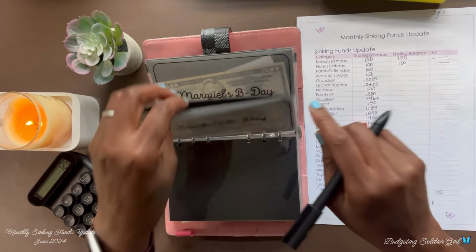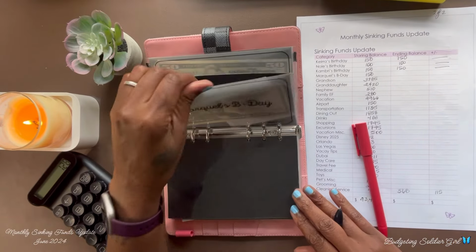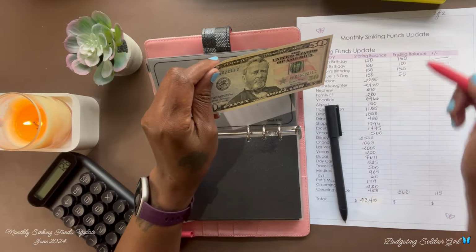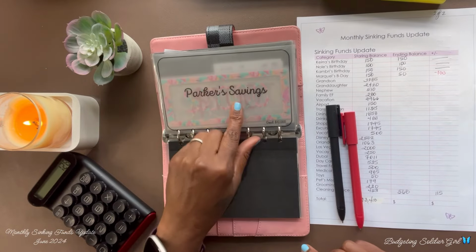Daughter's birthday, we ended with 150 and we still have 150. Son, we ended with 150 and we have 50. And that is a negative 100. And now I am going to go back to my grandson's envelope.